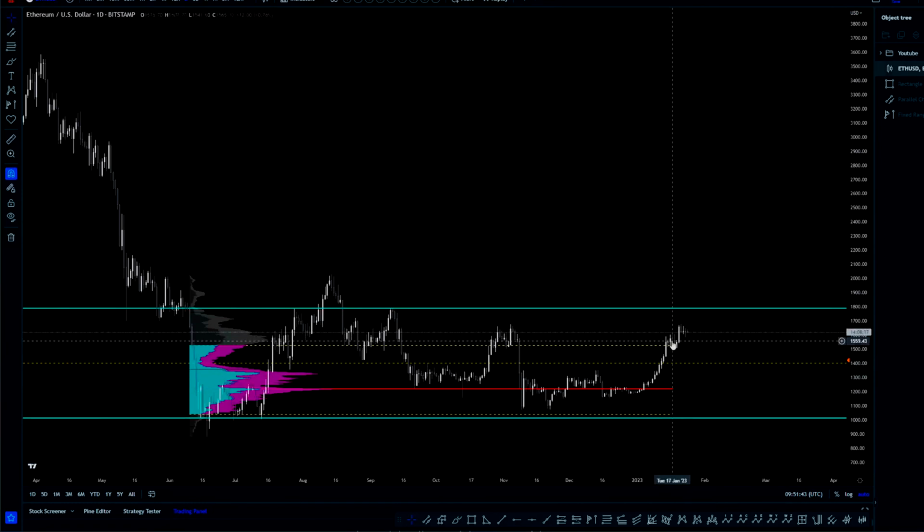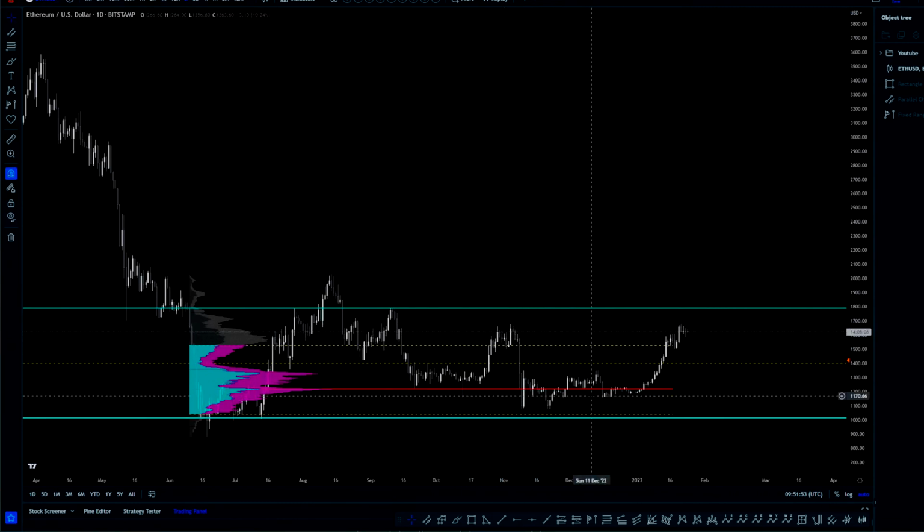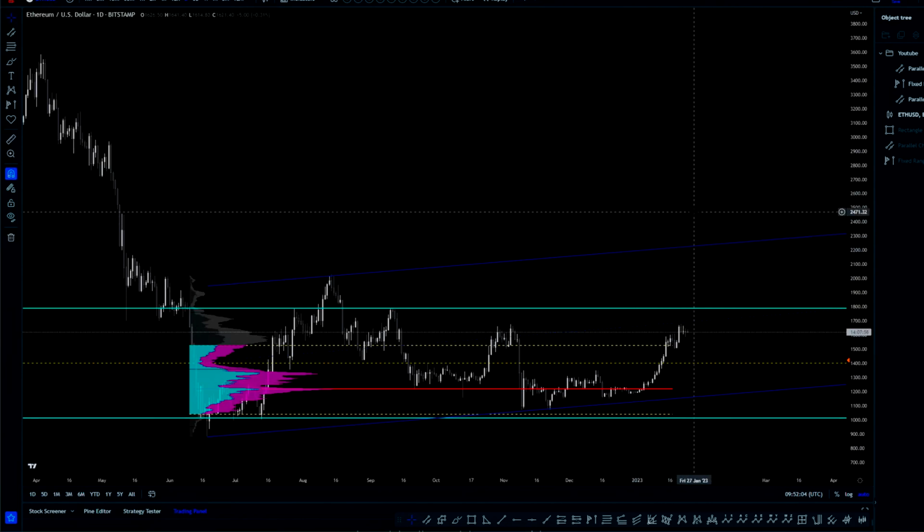So we're just tapping the top of value. We've come back down, we've retested it, and then since then we've had another push to the upside, which coincides with these highs here. So obviously you could say this is a range within a range. But the last point to note before we finish that video is I mentioned this parallel channel that's sloping, and I said this is something to be aware of.